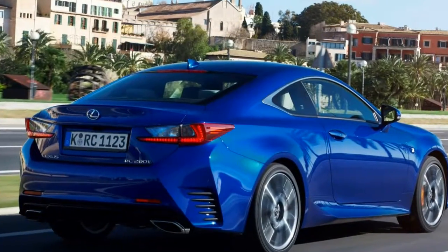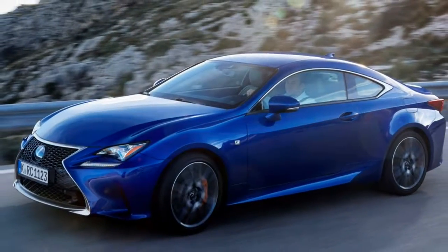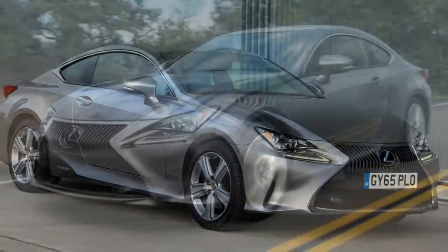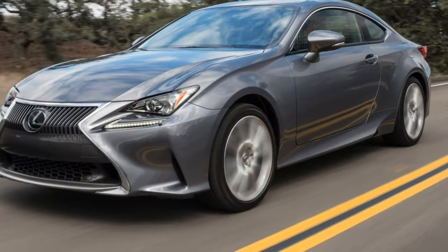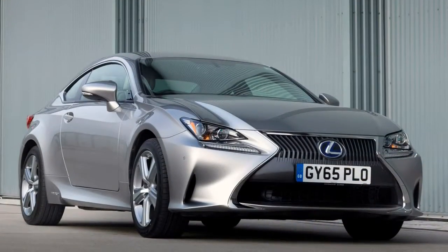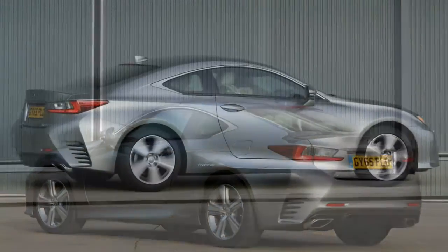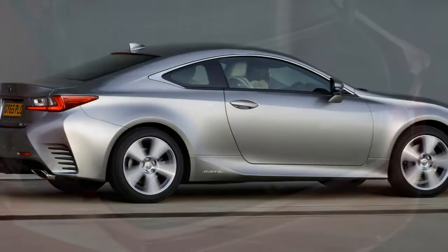Rivals offer greater practicality. Restricted rear seat space. The Lexus RC's practicality is limited by the rakish coupe styling. Passengers up front are likely to have little to complain about, but two adults relegated to the back seats are likely to get less enamored with the experience.